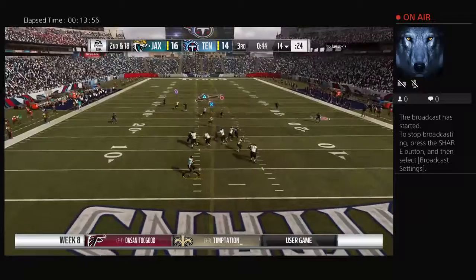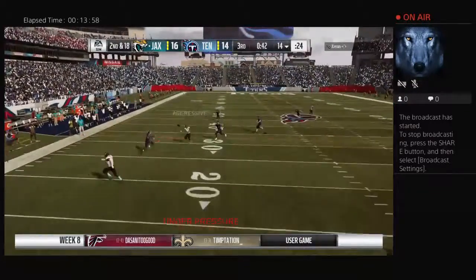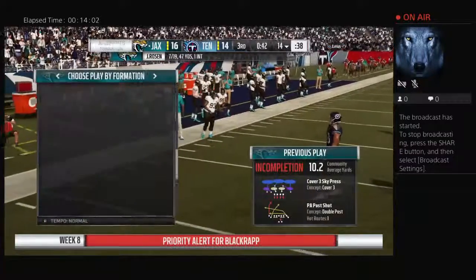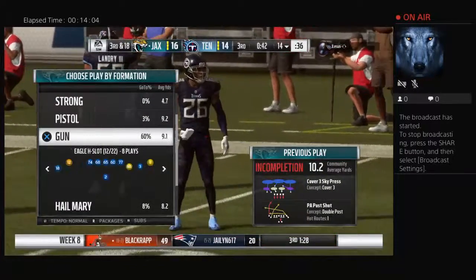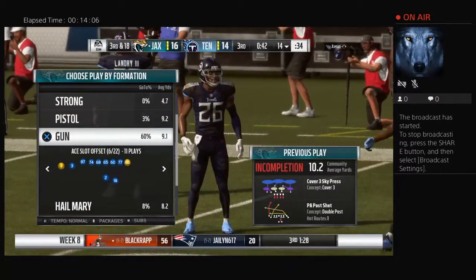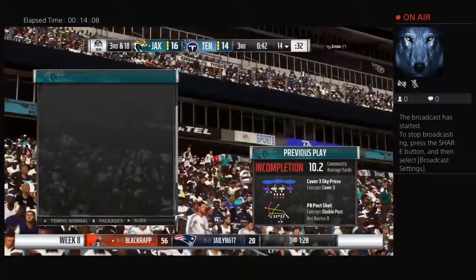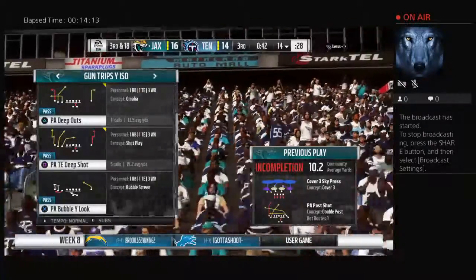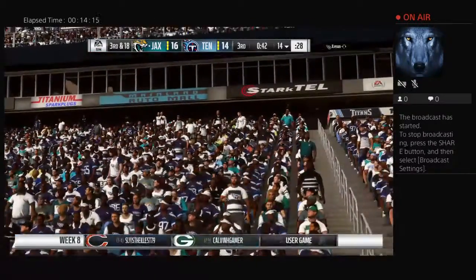Rosen will throw. And the hit jarred it loose. It's incomplete. And Charles, got to like what this defense has been able to do these last couple of plays. Yeah, they get the sack on first down, then they force the incomplete pass. Now they're just a play away from getting the football right back, but it's a big play. They've got to hold up.